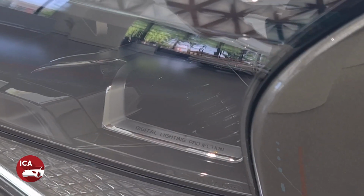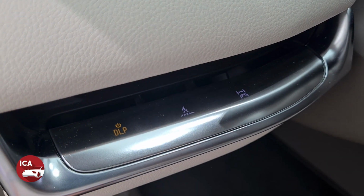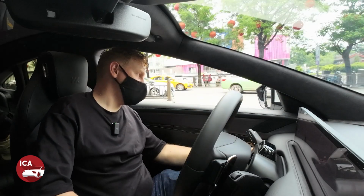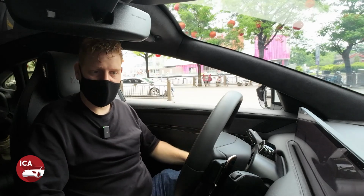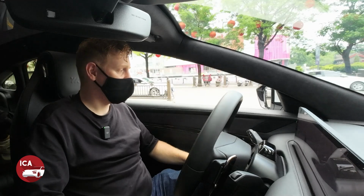So the lights on the front and the rear are LED units with, I think it's 2.3 million different units on them, and they can actually project pictures onto the road and onto the floor. So there's one here that I can press and it will project a zebra crossing onto the road in front of the car, which is a nice little feature to tell someone, you know, please cross the road. Not sure how many people will use it, but nevertheless, it's a pretty cool feature.